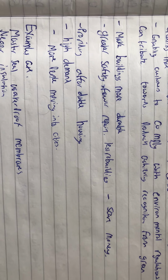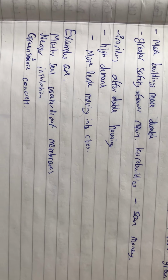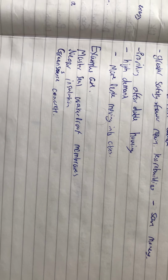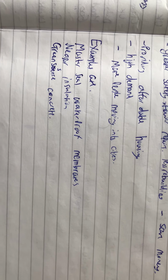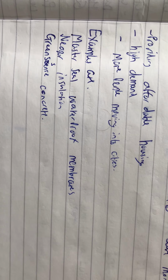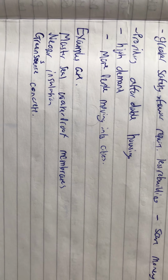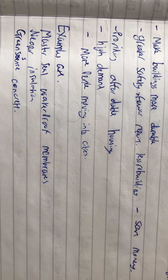They also obviously want to be able to provide affordable housing, which is in high demand, and there are more people moving into the cities, which is leading to a higher impact on the carbon footprint, the greenhouse gases. Some examples of products that are coming through are the Masterseal waterproof membranes, Neopor insulation, and there's GreenSense concrete as well, which are all plans by BASF, I believe, to prevent this increase in the greenhouse gases.